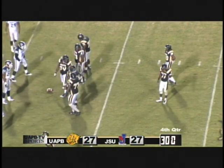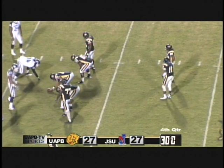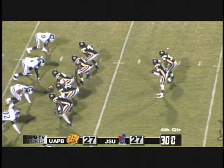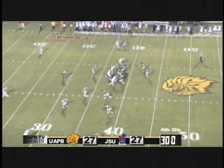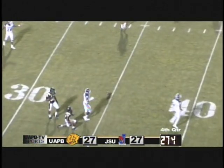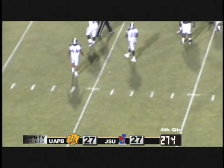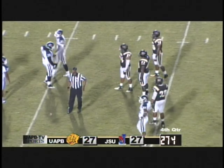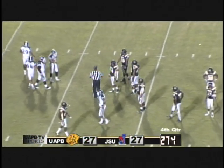To put 3 seconds back on the clock. There you go. It's 30 seconds left, tied at 27. Ball now back at the JSU 37. Going to throw it, and in the turf. Incomplete. Stops the clock at 27 seconds. But second down at 15. You still need to make a play here, Carl, to even get a chance at a field goal.